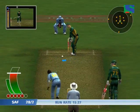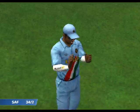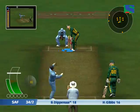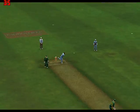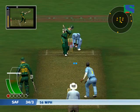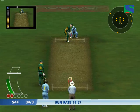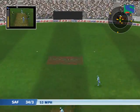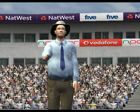Gibbs waiting at the striker's end. He has smashed that a long, long way. That is great to watch for the neutral, not so good for the bowler. Beautiful piece of fielding, that. Umpire is signalling byes.